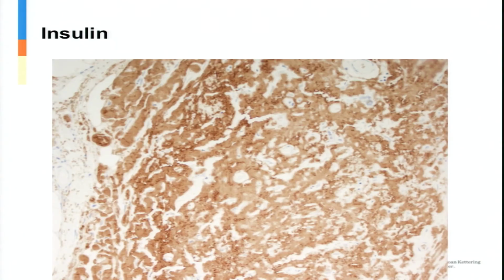So I got the immunohistochemistry. We all have it in the lab. Insulin was positive. And this turns out to be iatrogenic insulin amyloidosis. It is a common but under-recognized complication of insulin-dependent diabetes.